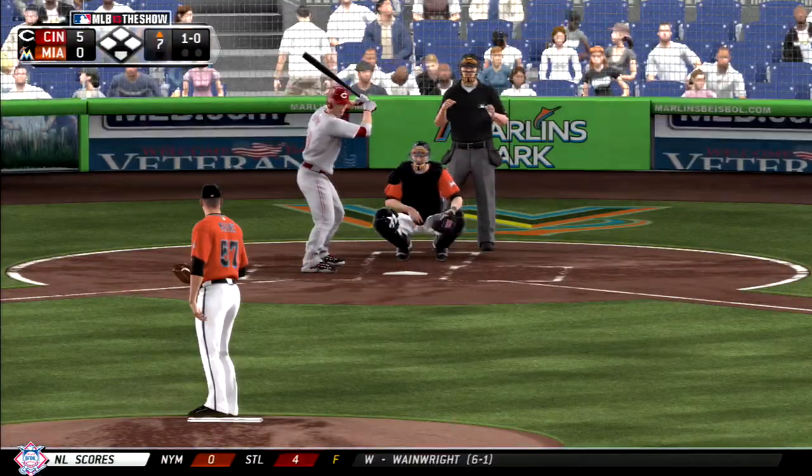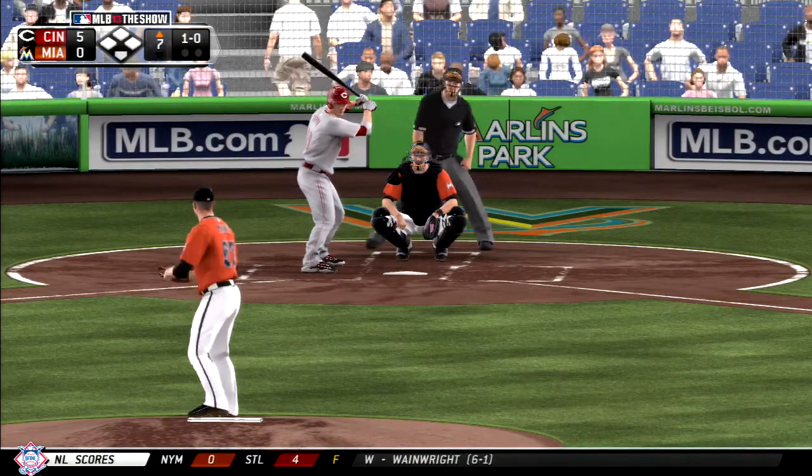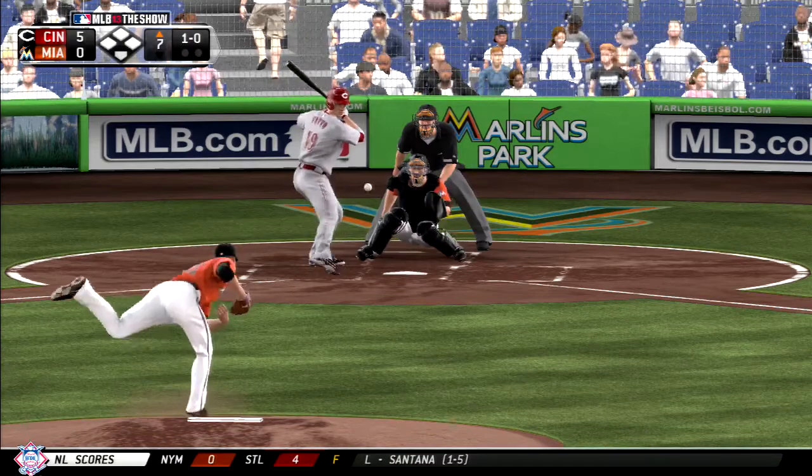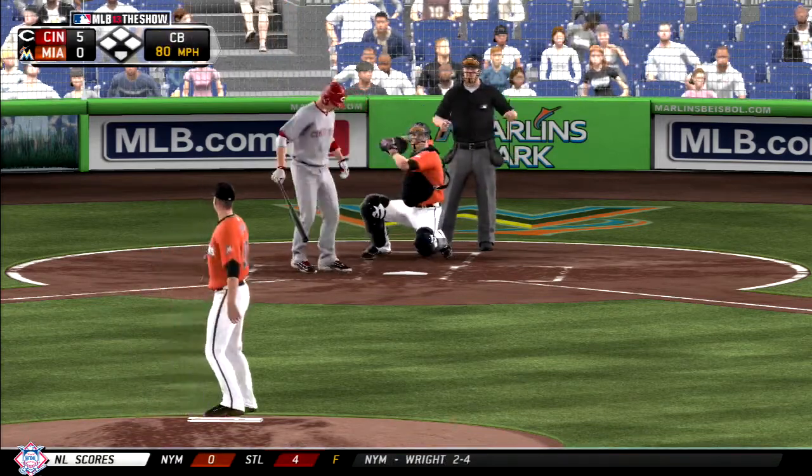And now the Marlins bullpen will swing into action as a lefty and a right-hander start to get loose. 1-0 on the way. 2-0 now.